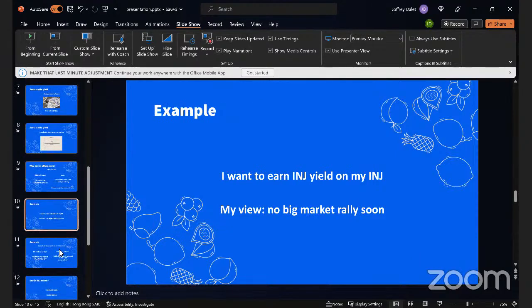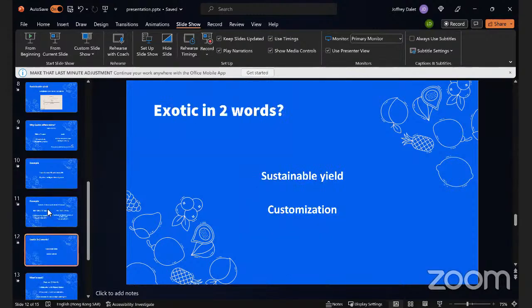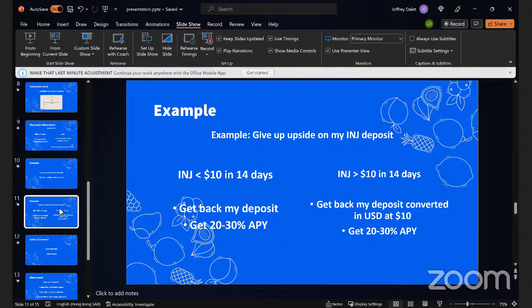So I think it's very interesting to take an example. Let's say that I have some INJ, right? I believe in the project, but my view for the next, let's say 1 month, is that INJ is not going to get a big market rally. So I have different ways to generate yield out of it, right? I can stake it on the protocol when it's offered. I can also decide to use a platform like Exotic to generate yield out of it. So let's say, like I've mentioned, my view is that the token is not going to go massively up in the next 1 month. So actually I can do this kind of thing. I can decide, for example, to give up my upside on Injective. Let's say I do believe Injective is not going to reach $10 in 14 days, and trade out of it. So how does it work?